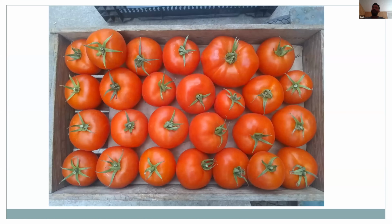So final slide here, we have the harvest. The nice thing about the greenhouse tomatoes is they come out really uniform, nice and red, no cracking. We like to harvest them with the stem and the leaf on there because you get that contrast of green to red, makes them look a little more alive, a little fresher pretty much. It's a little harder to harvest them with the stem on, but I think it does set them apart.